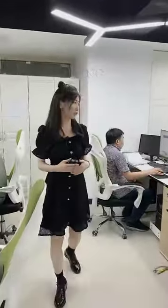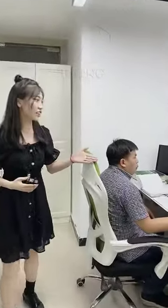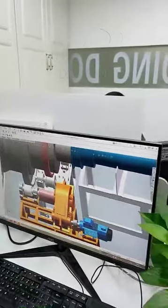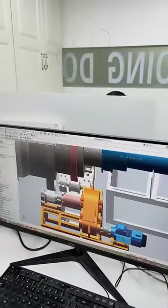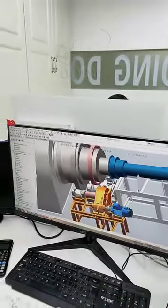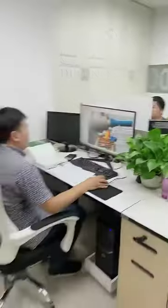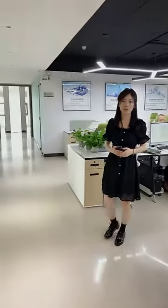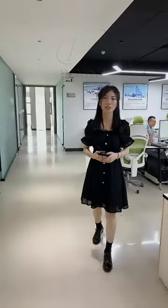Let's see how our engineer works. This is our engineer, Mr. Song. He makes the 3D drawing, like the manufacturing drawing. It helps our effect drawing come true. Not like the traditional CAD drawing, our engineer uses SolidWorks to make 3D drawings. It is more direct to see the 3D effect.